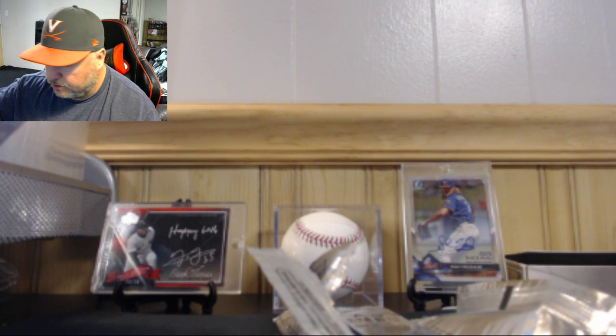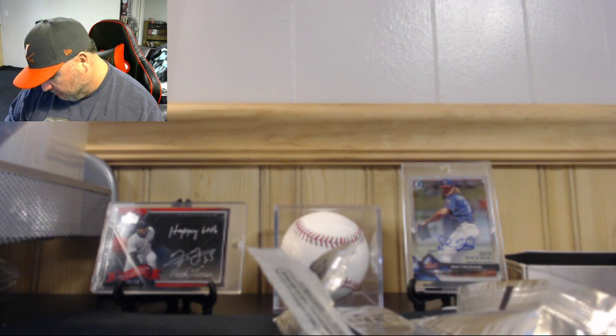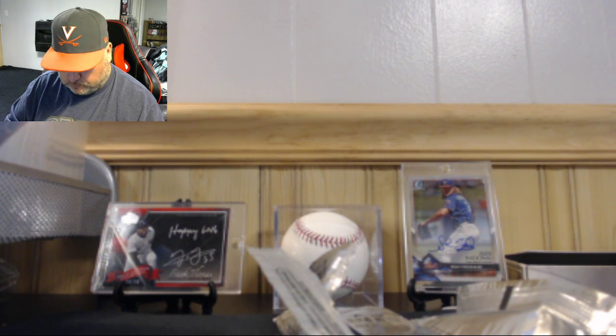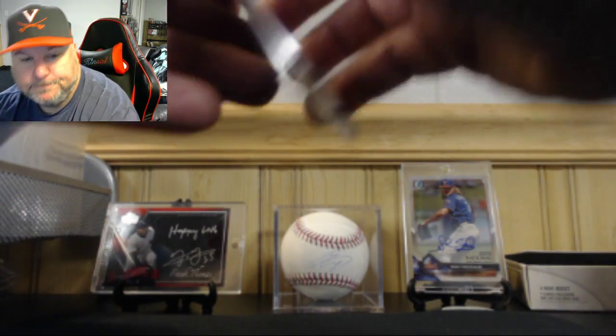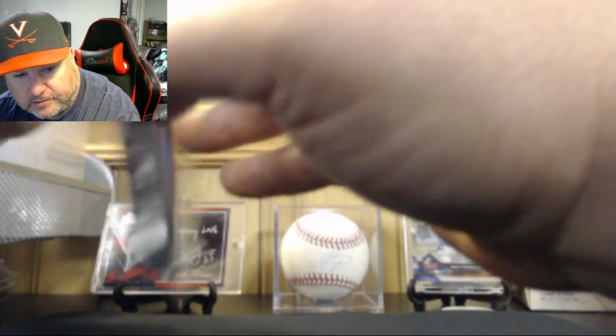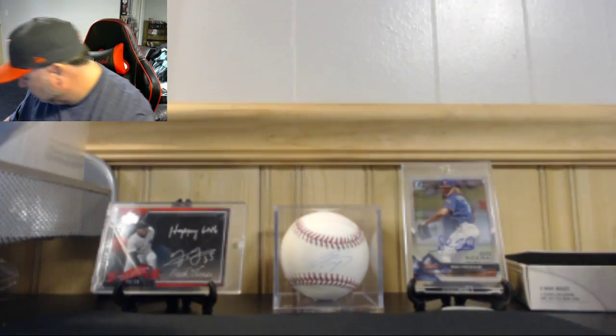I got to sleeve the Eloy Jimenez. You never know. And that one was numbered to 50 as well. One more pack of this, and the national special cards will be gone. Well, I could buy them off of websites, I believe. I think David Adams still has the gold ones left.